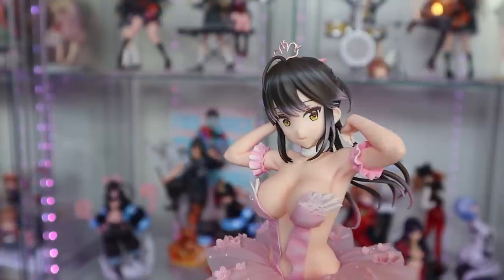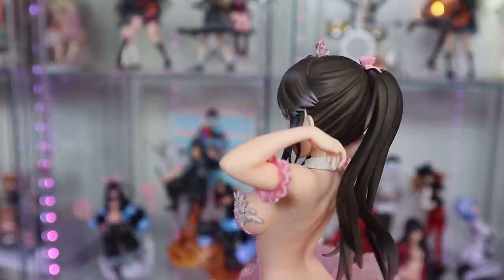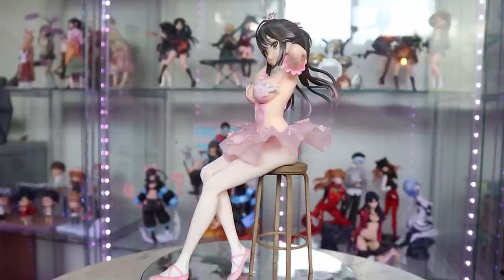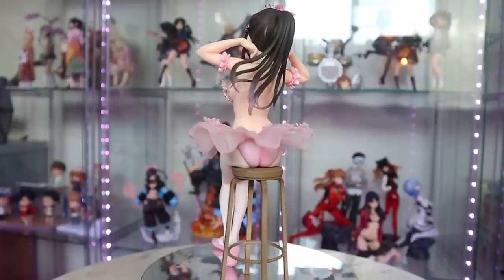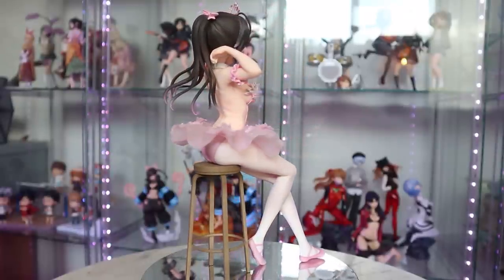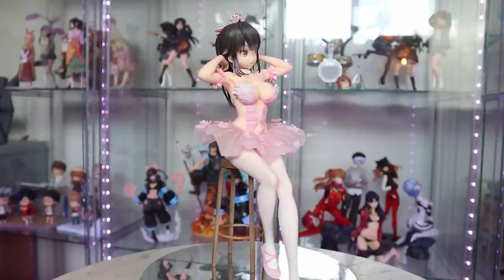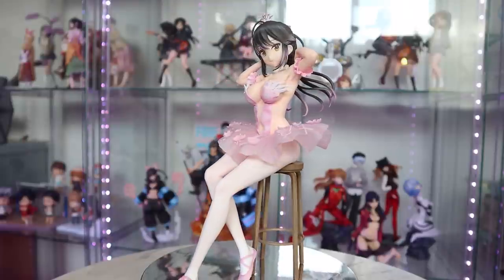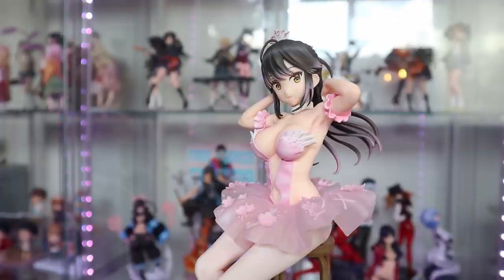And she's also massive. Union Creative doesn't usually give the scale of their figures, but I'm pretty sure she's like a 1/6-ish. But yeah, I'm obsessed. And I actually got her for a beautiful 12,000 yen off Mandarake. And yeah, she's stunning. Shipping was about 4,000 yen for me, DHL from Mandarake. So all in all, she was about 16,000 yen, which is actually less than her retail price.